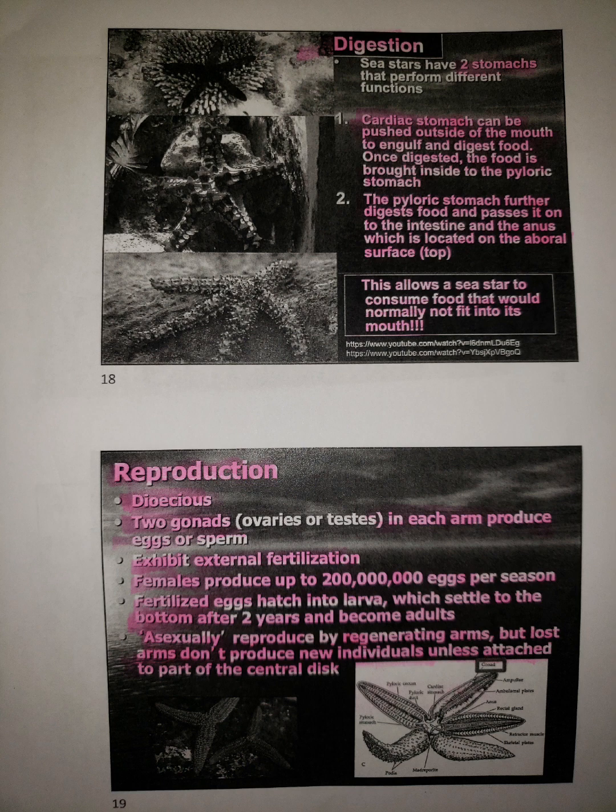Reproduction. They are dioecious. Two gonads, ovaries or testes, in each arm produce eggs or sperm. They exhibit external fertilization. Females produce up to 200 million eggs per season. Fertilized eggs hatch into larvae, which settle to the bottom after 2 years and become adults. They asexually reproduce by regenerating arms, but lost arms don't produce new individuals unless attached to part of the central disc.